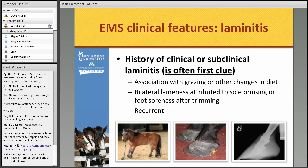Unfortunately, the first time that many horses are diagnosed with EMS is when they experience their first episode of laminitis. It's also referred to as founder. The laminitis is often associated with grazing lush pastures or other changes in the diet. And sometimes the soreness of the feet is attributed by horse owners to sole bruising or foot soreness following a trim. Now, often the laminitis is recurrent, with the horses experiencing repeated episodes.